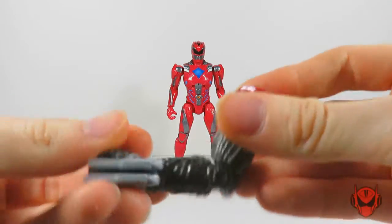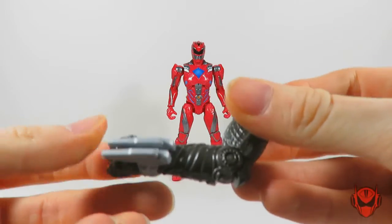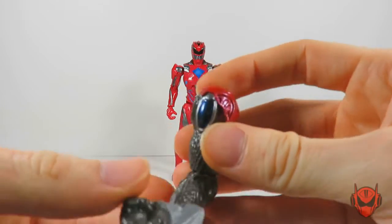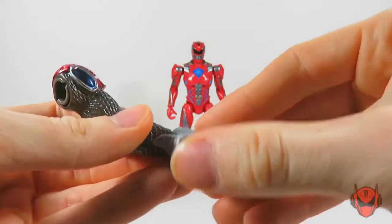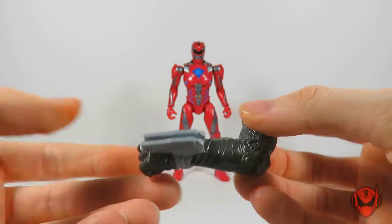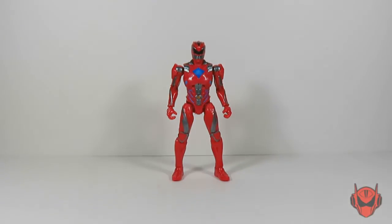And that's about it. I mean, you got your single elbow joint, and that's about it. Everything else consists at the shoulders. There's no wrist swivel whatsoever. That's kind of a letdown, but whatever. I wasn't expecting much to come out of this.